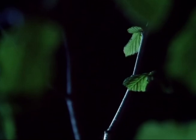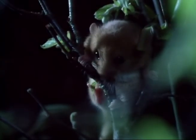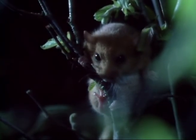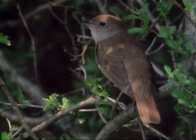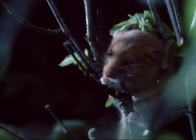Having safely emerged, the dormouse has no time to lose. During hibernation, it has lost half its body weight, and now it has to feed up rapidly on buds, grass seeds, and green shoots before the real business of the year can begin.